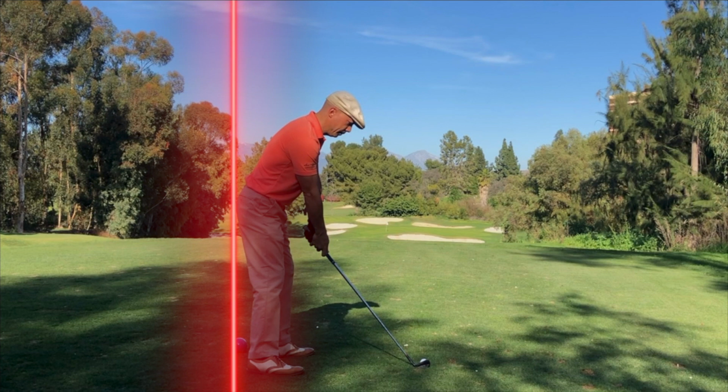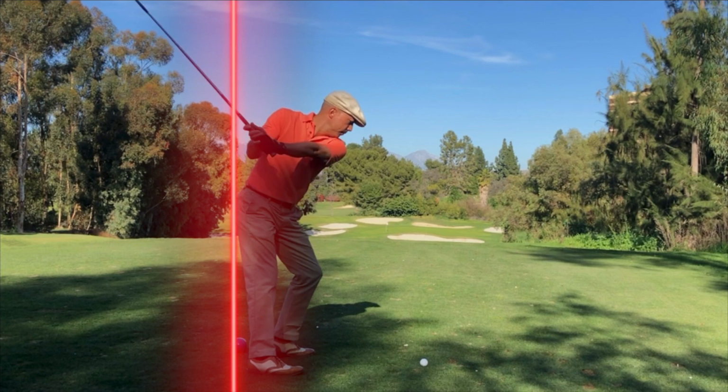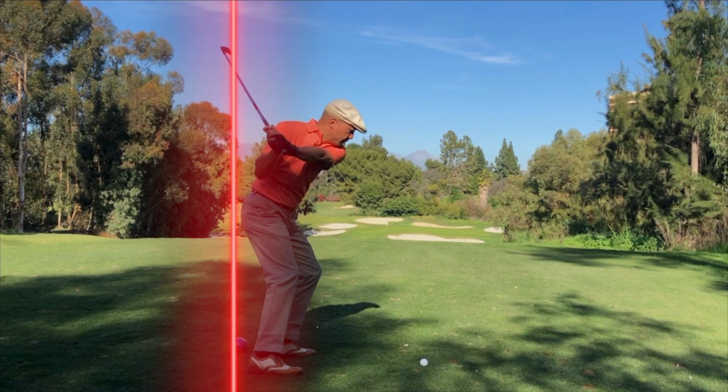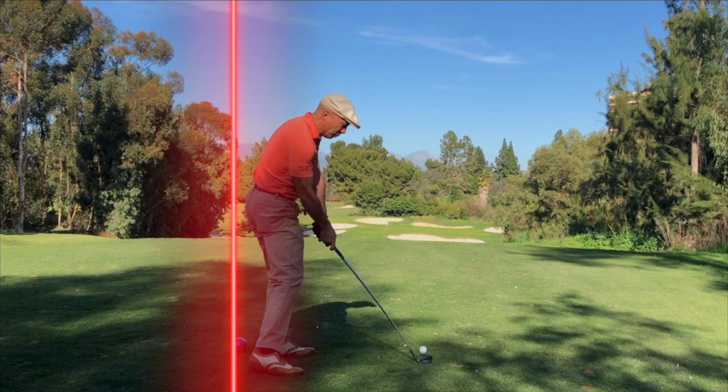And what I'm talking about is early extension. So let's take a look at this. On the way back, my hip gets deeper. That's exactly what I want. Now on the way down, I lose my tush line as I compress into the ground. Now, Ben Hogan did not do this. Lee Trevino did not do this. Those guys were amazing ball strikers.